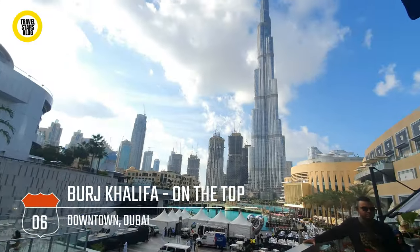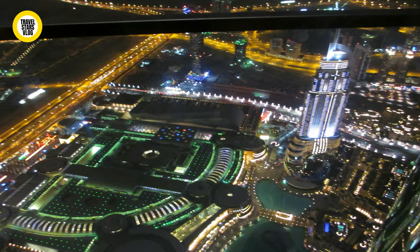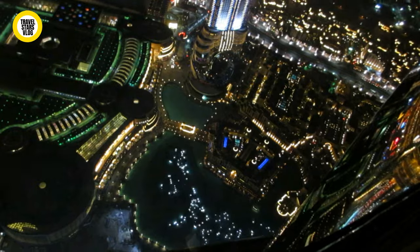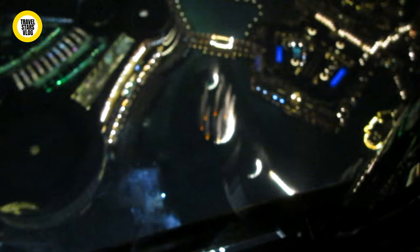Number 6. Burj Khalifa on the top. Be thrilled by the world's fastest double-deck elevators cruising at 10 meters per second to level 124. Step out onto the public outdoor observation terrace overlooking the ever-glowing skyline.